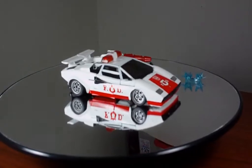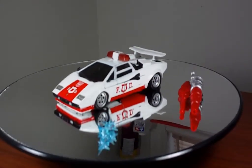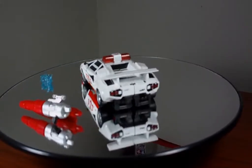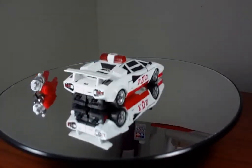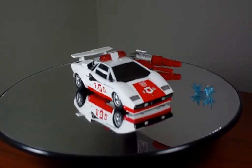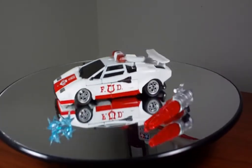Now the paint scheme is something that I really like. I prefer the red and white fire department, or chief of fire department, sort of deco over the basically red and a little bit of black in Lambor. That's one of the reasons why I bought this iteration of the Masterpiece mold.